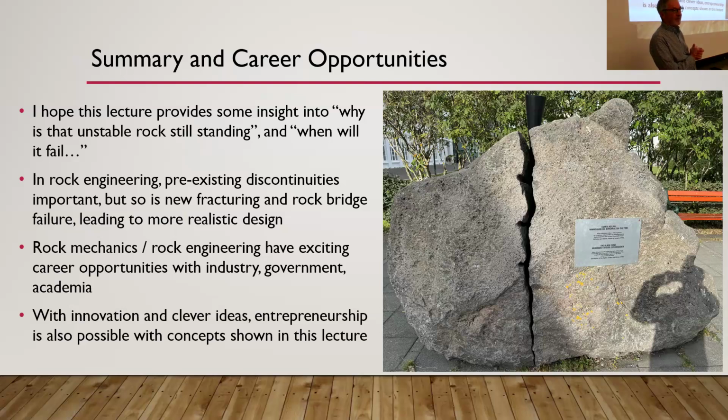So yeah, that's kind of it. I don't have much more to say except that it's a fun topic to get into, talking about these unstable rocks. And I think there are a lot of clever ideas that may be possible.